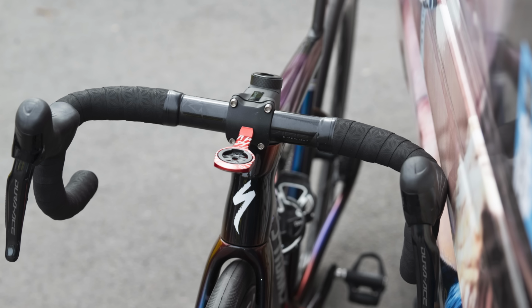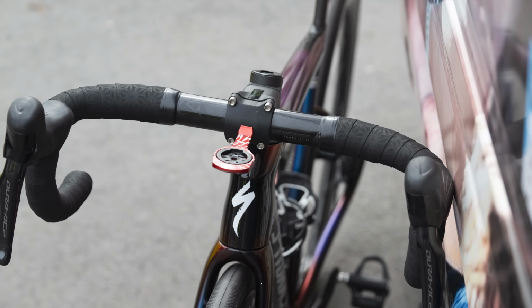It is common to see double wrapped bars at Paris-Roubaix, with some riders preferring their bar tape to be just a little bit thicker than usual. But I don't think we've seen this before.